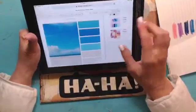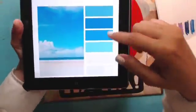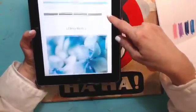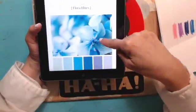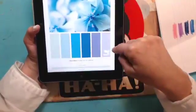Okay, so here's another one. Let's go ahead and do this so I can get to it. Just by touching the blue color, these are what I'm getting with the blues, okay? And then they'll give you a picture to go with it, like here's some flowers that have these colors in them.